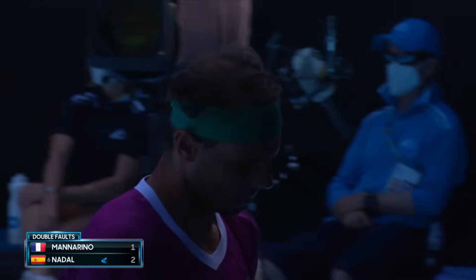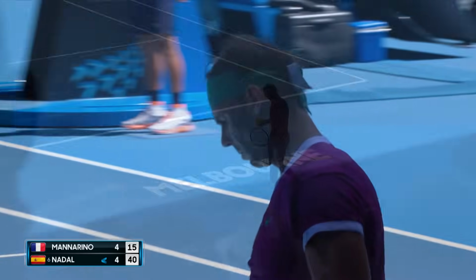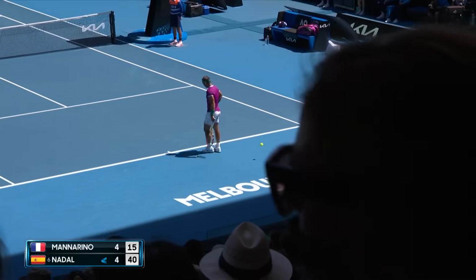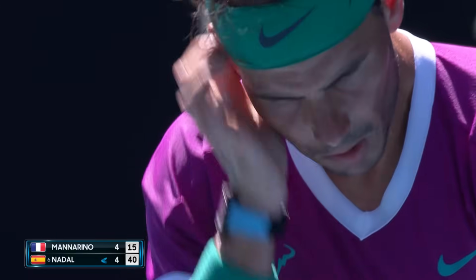Just getting back to your point, I had a look at the hard court majors here at the US Open throughout the course of Nadal's career. When he's won the opening set, Rog, he's 116 wins, just 4 losses.